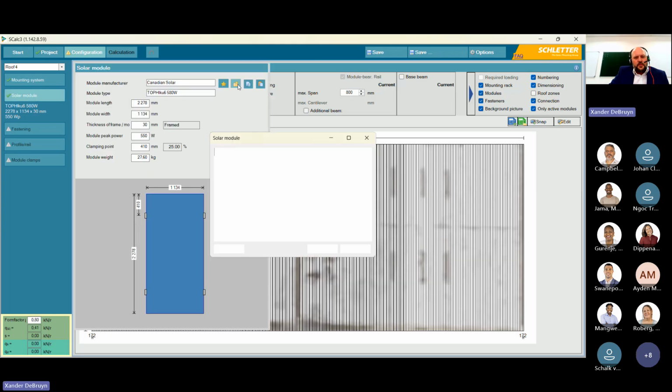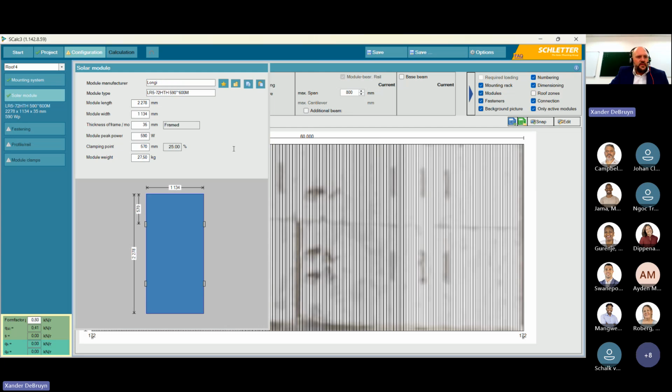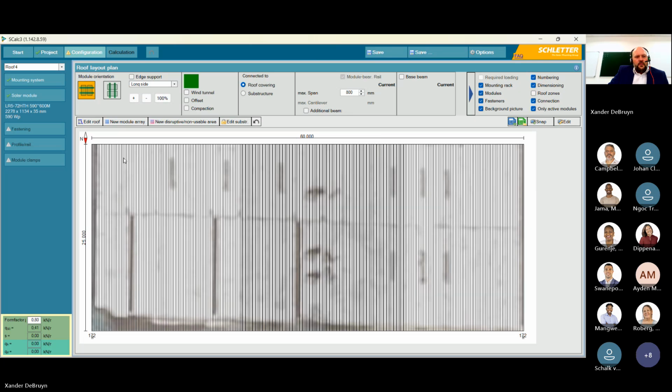Next, what is our solar module? So we can take Longi 590 to 672. And then we want to say, okay, it does look like these might be polycarbonates that they might want to retain open. So maybe we should make that a non-usable area. Something like that.